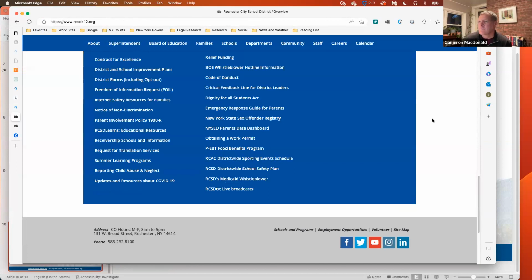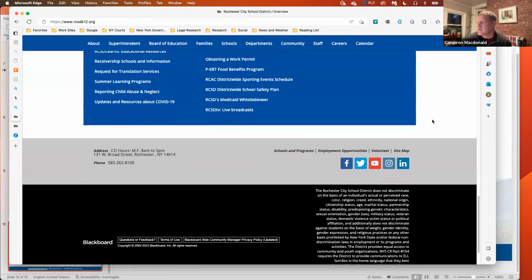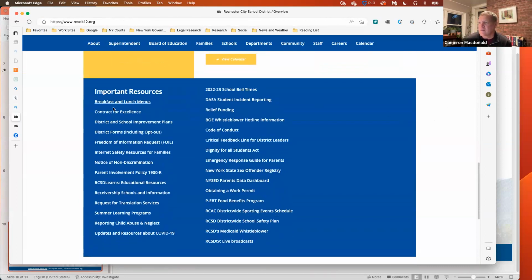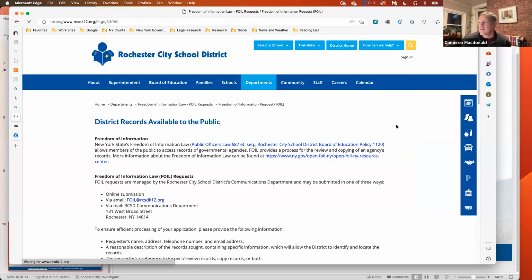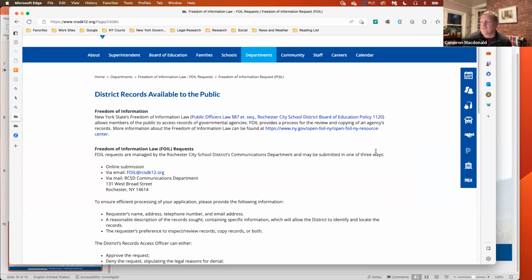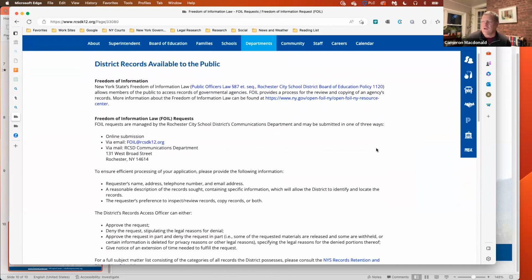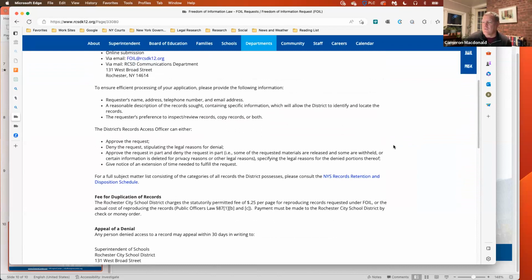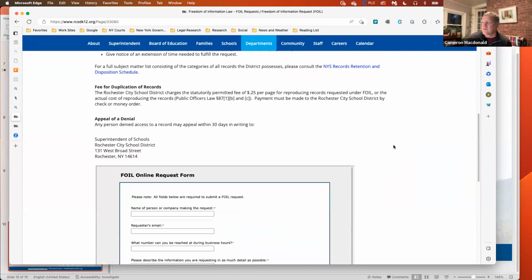So we can go down to the bottom. See if there's anything that's obvious. Freedom of information request, that's pretty good. They send you right there and give you an email address to go to. They even give you, I'm impressed, the link to the freedom of information law and so on. This is pretty good, how they walk you through what to ask and how to ask. So kudos to the Rochester City School District here.